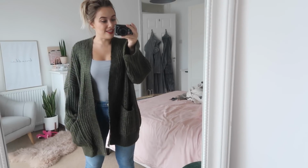I really like greens at the moment, but in general I find that the colour works really well with my skin tone, my hair colour. So in general, this is a pretty safe colour for me, and I thought this would be nice to deviate away from all of the beige nude tones I normally go for, and it just looks so freaking comfy. So this is the green cardigan.